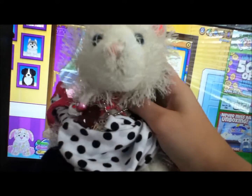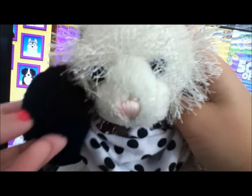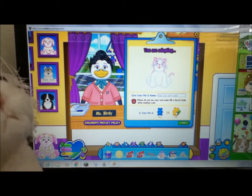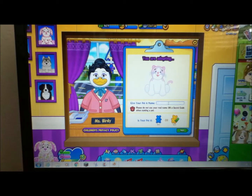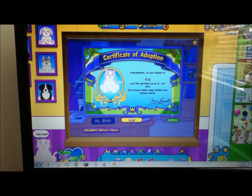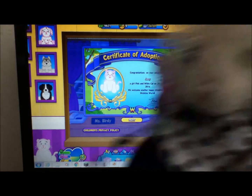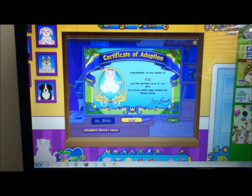So, let's get her new privilege. Okay, so let's put in her name. So, obviously, she's going to be a girl. Make it full screen. Okay, and her name's going to be Jazzy. So next, congratulations on your adoption of Jazzy, a girl pink and white cat, on April 29th, 2016. We welcome another happy Webkinz in the Webkinz world. Okay, you're old, Domino.